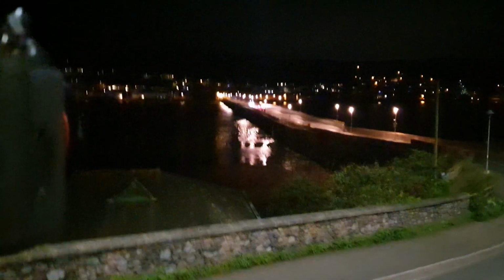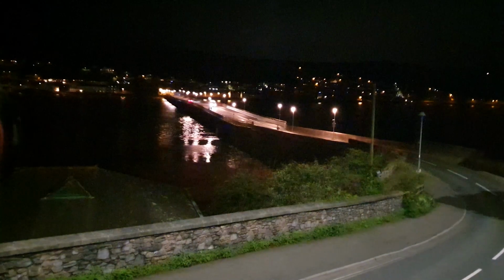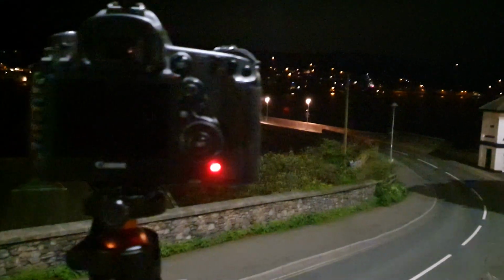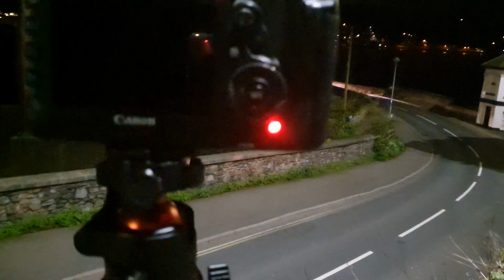Got F11, ISO 100, 30th of a second. No, 30 seconds. Oh, it's an ambulance. Lots of lights on this one.